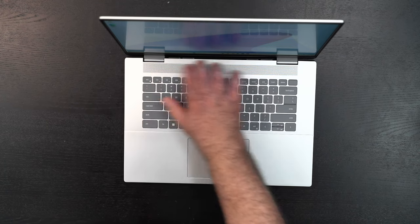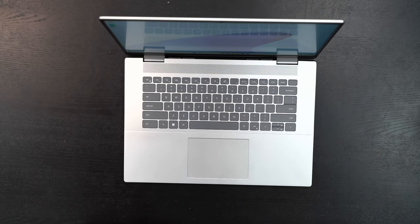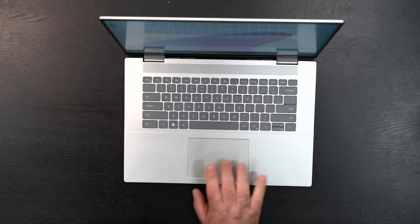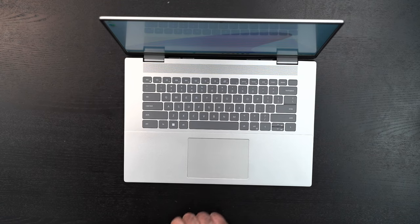So we got quad speakers here. I don't know if this is a heating vent or if there are speakers there. There are two tweeters, and I believe there are two woofers on this. It is Dolby Atmos sound. Now, here's your touchpad. I believe this is a plastic touchpad. It is a precision touchpad. Feels pretty good so far.